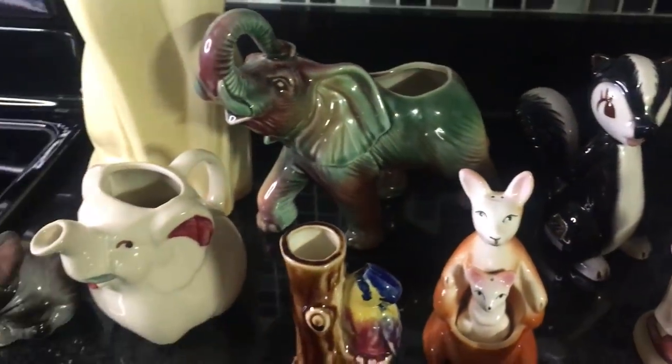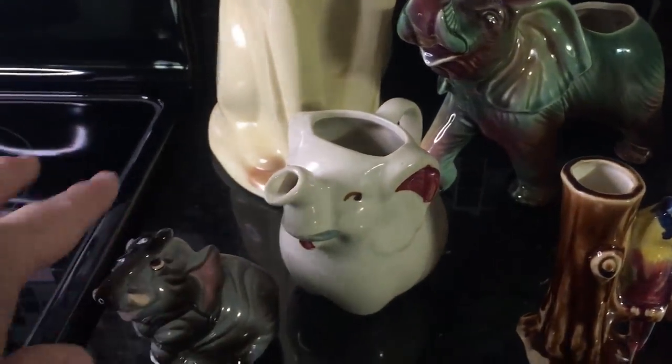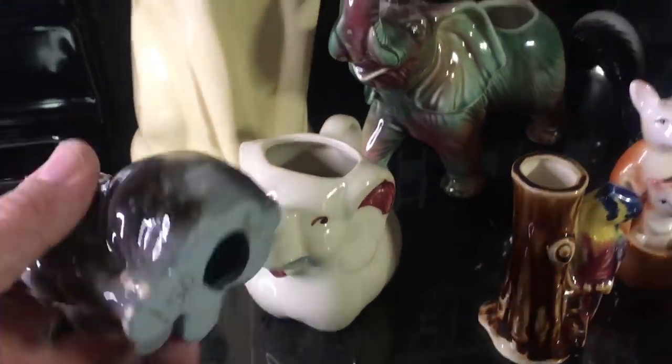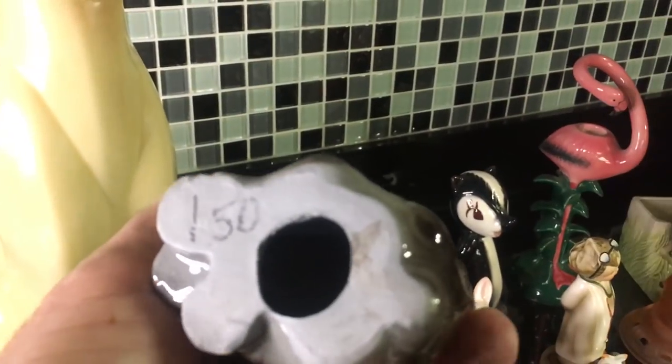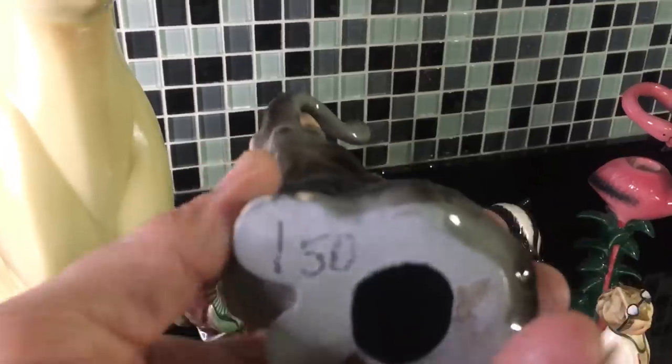As a little bud vase there. Shawnee made this creamer, and I'm matching him. I'm selling him together with this little elephant. This one is unmarked. I guess $1.50 is what... I don't know. I don't think I paid $1.50 for it, so I don't know when that was put on there.